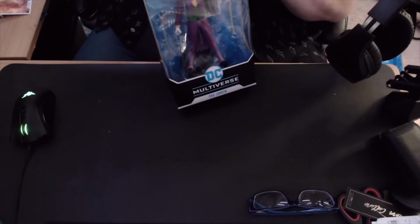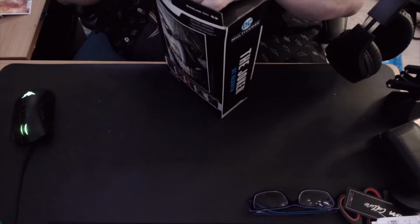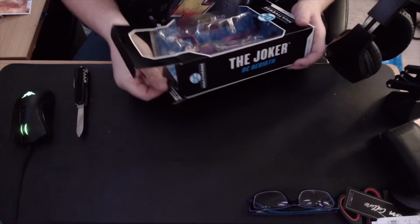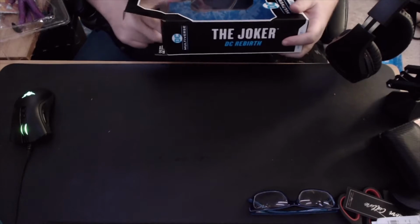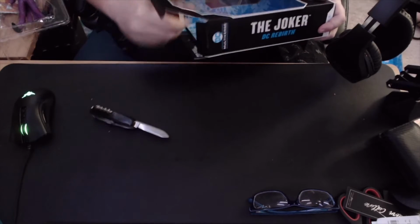Now, so far in the DC Multiverse, I don't have too many villains. I have the Devastator Superman 2-pack. So I do technically have a villain because of Devastator, the Doomsday hybrid of Batman. And I also have Deathstroke from the Arkham video games. But those are the only villains I have. So now we have the Joker himself. If I can get this out without cutting my hand open. There we go.